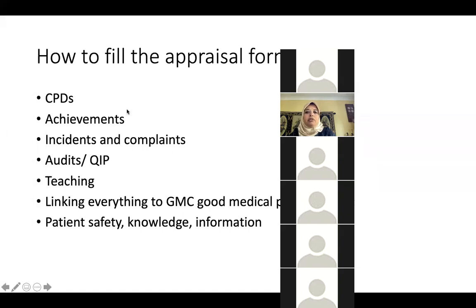The online CPDs also, as I said, are counted now. I just want to show you, because sometimes people cannot attend the CPDs or the conferences. So I'm just going to give you something really cheap you can do.